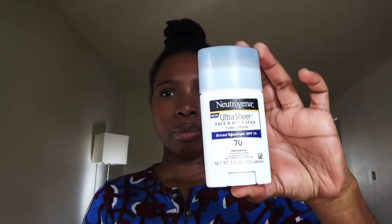The first sunscreen that I want to talk about is this one right here. I don't know if you guys can see that. It is Neutrogena Ultra Sheer Face and Body Stick Sunscreen. It is SPF 70 and it is the highest SPF on this list. You can find it at your CVS, Walgreens, Rite Aid, and it is 1.5 ounces, and it is a balm.